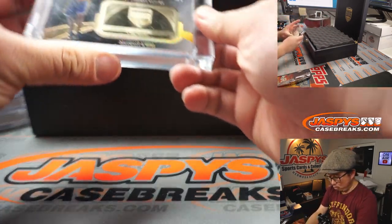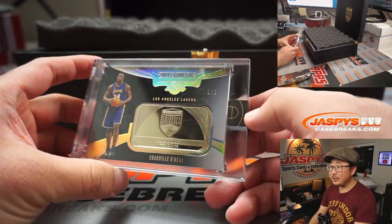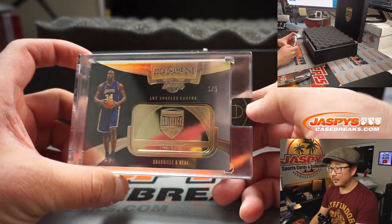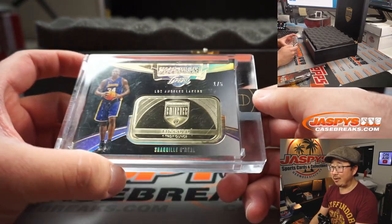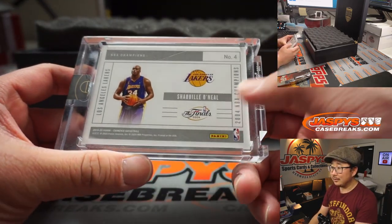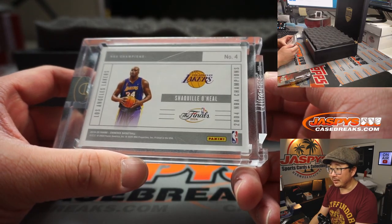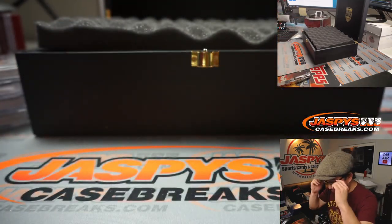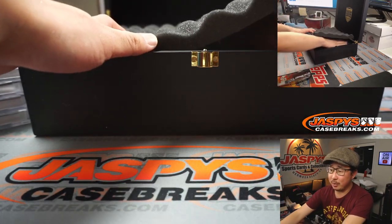On top, ooh, some Shaquille O'Neal gold. A troy ounce of 14 karat gold, 1 out of 5. Nice, commemorating that finals right there too. Pretty nice stuff. Little Laker Joe mojo.